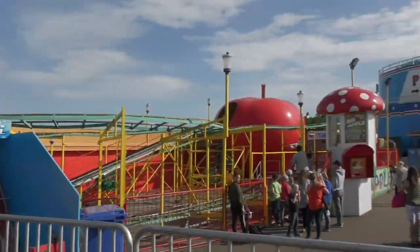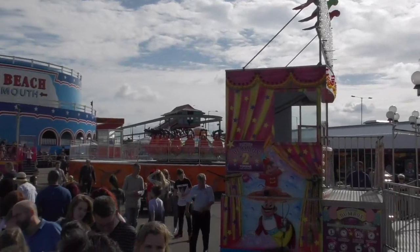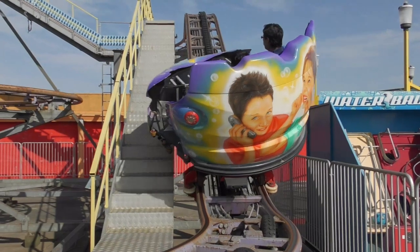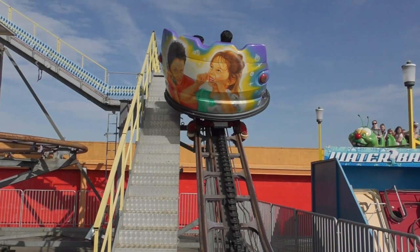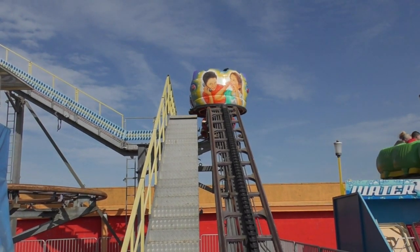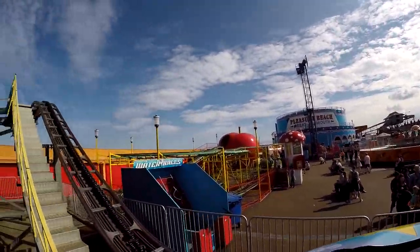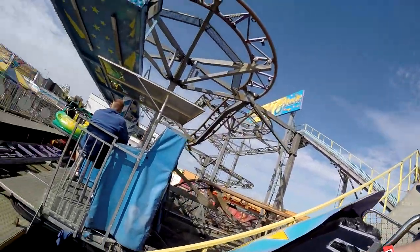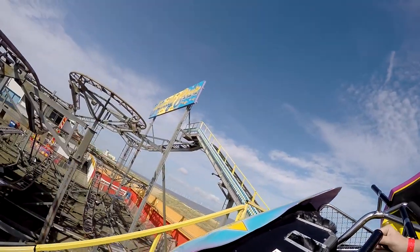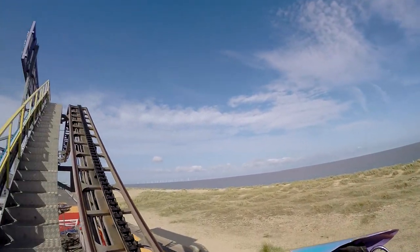I suppose check out these two new rides for 2017. The Dumbo is just here, the Flying Elephants. And then we've got the other spinning ride just down there. Get ready for the noise. Off we go, dispatch. So the key to getting a good spin on these is to sit on one side like we've done. So hopefully we'll get some good spin action.